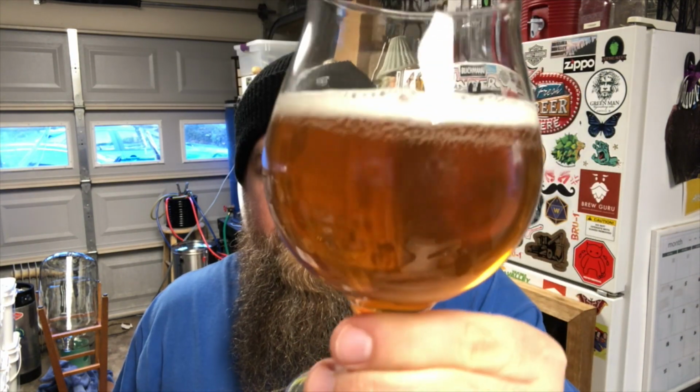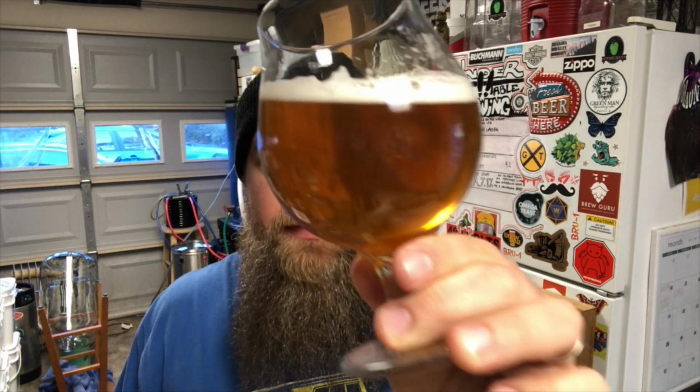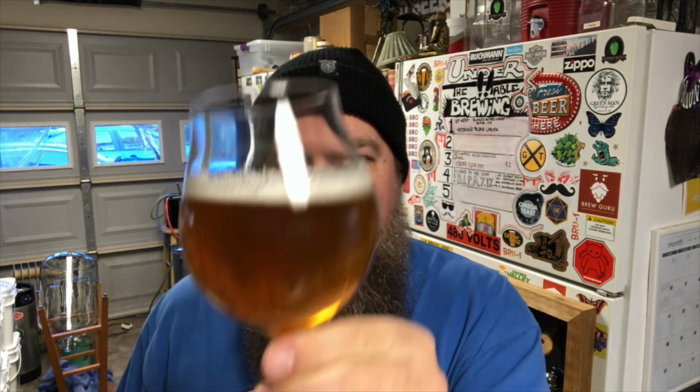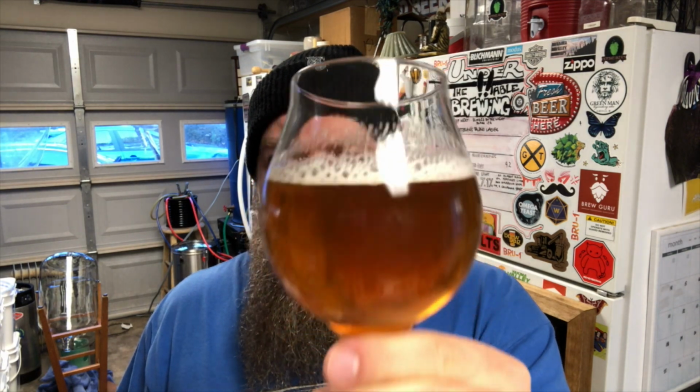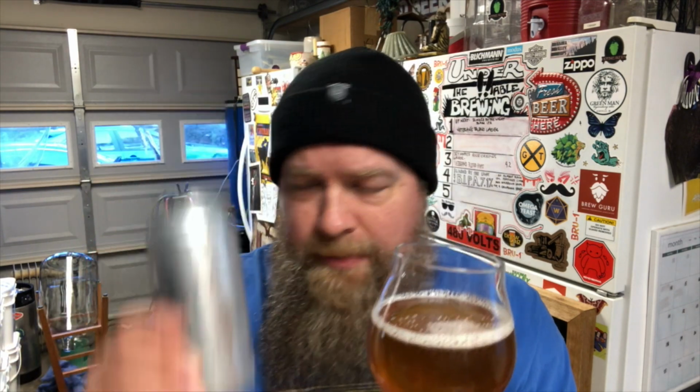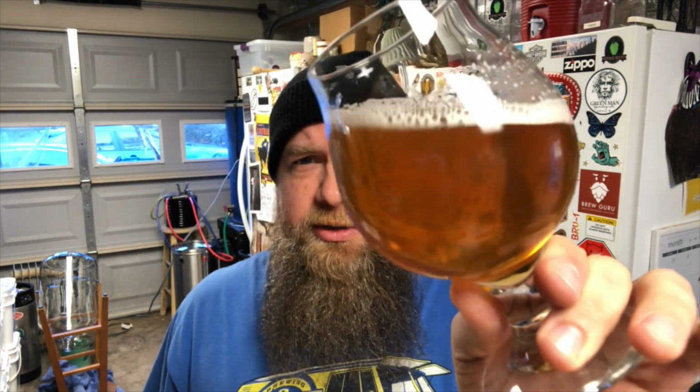Pours real nice, quite clear. You can pretty much see through it. There's a little bit of suspended hop, maybe hop protein in there, so it's not crystal clear. The head is not real present, pretty thin bubbles there, but you can see there is nice carbonation. So kudos on the packaging. Color looks pretty good for a blonde. Let's get an aroma.